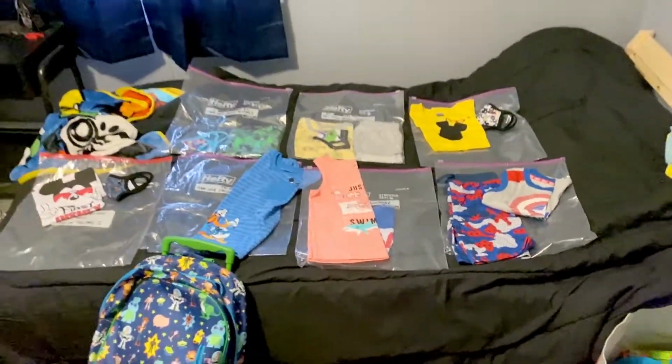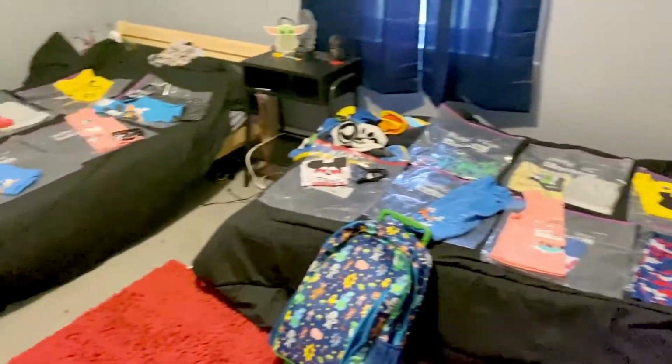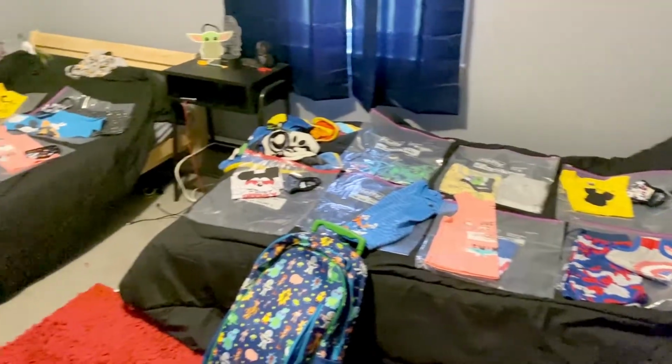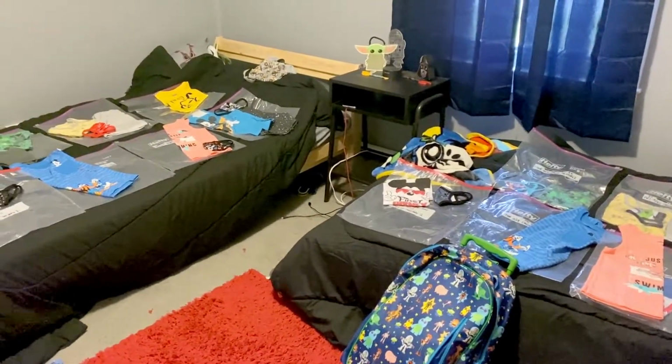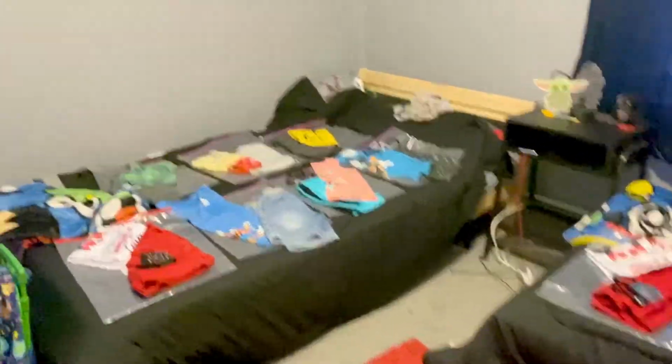I'll back up so you can kind of just see everything all laid out. This is kind of the mess I've created for myself now. And now I just have to figure out the short situation. So let me go see what I can find, and I will be back. Guys, I figured it out, and with shorts to spare.